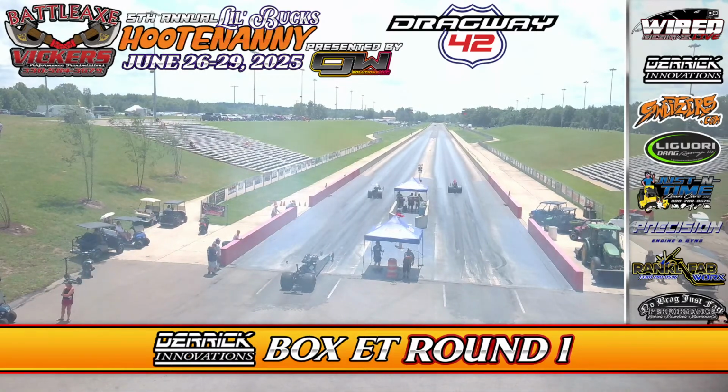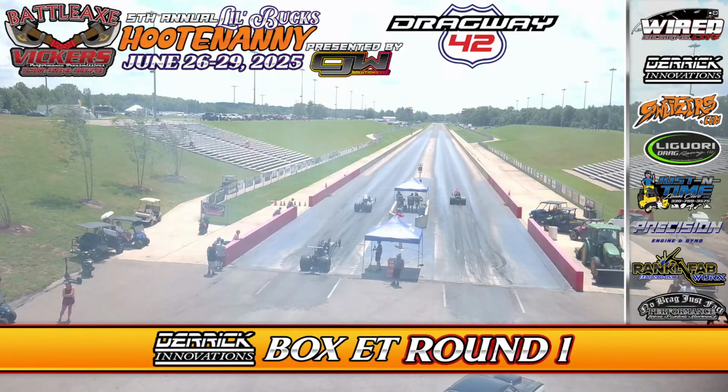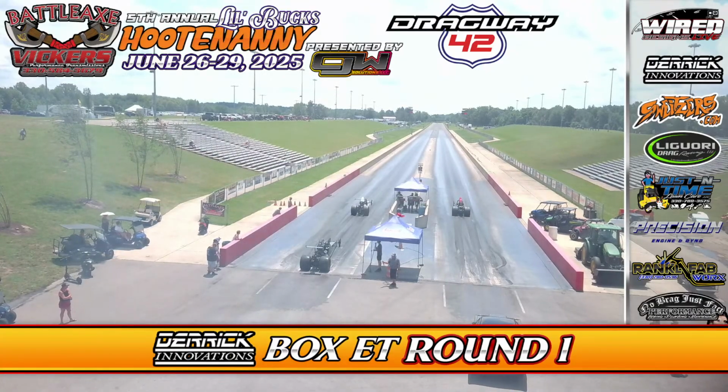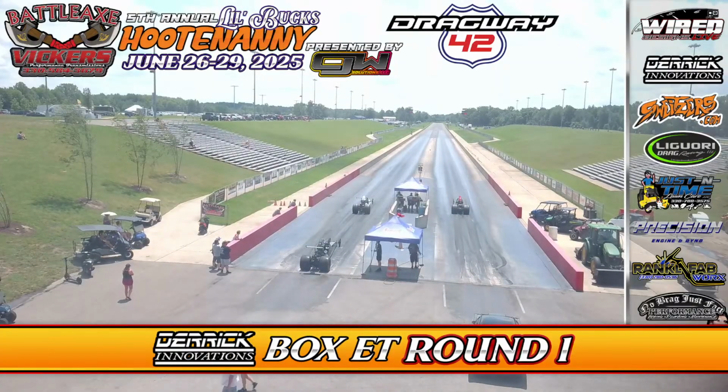Next pair, left-hand side, Brandon Walk. Everyone calls him Whack, but I'm pretty sure it's Walk. So the Whack Attack. But it's Walk? Is it? I think it's Walk or Walk. I don't know. When you put two vowels next to each other in a name, it usually doesn't work out well for us.